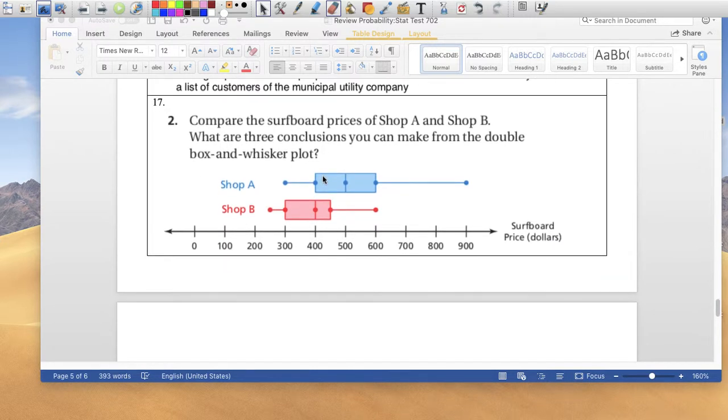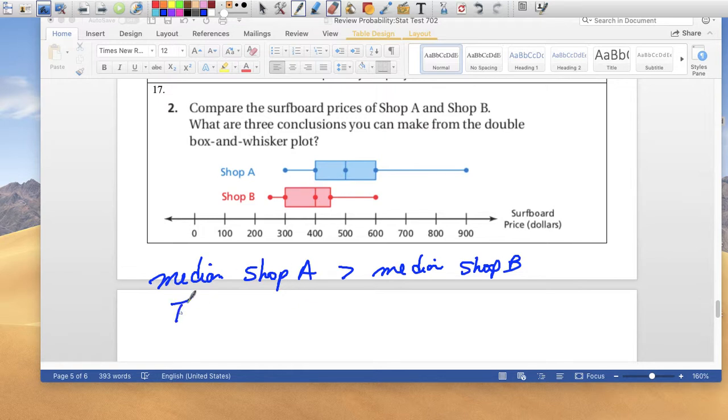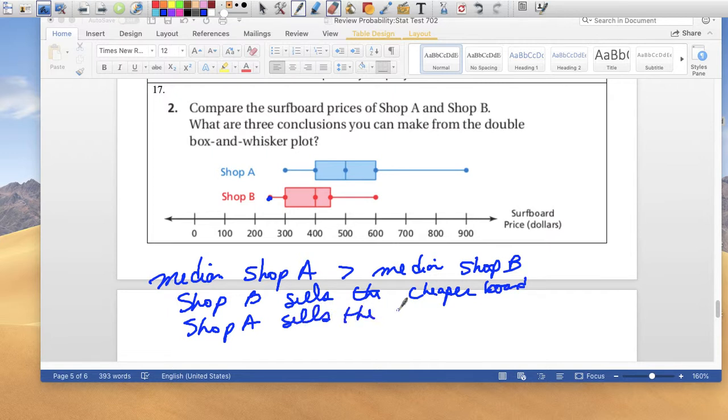17. Compare the surfboard prices from shop A and shop B. What are 3 conclusions you can make from the double box and whisker? Well, the median price for shop A is greater than the median price of shop B. The highest priced board is in shop A. Shop B sells the cheaper board. I know that because this represents the lowest board. Shop A sells, on the contrary, the more expensive board.